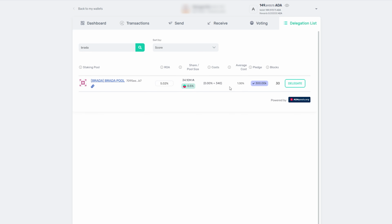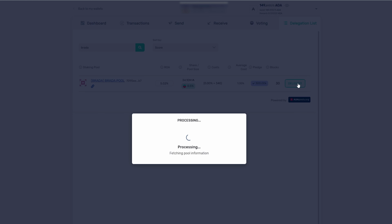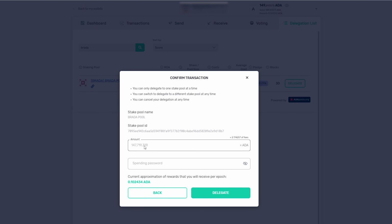So I will just go over here, and all you gotta do is click on delegate. Now the minimum to delegate is 10 ADA, plus there'll be a 2 ADA. It's not a fee, but it's kind of a security key that gets locked in until you undelegate. But I'm just going to say delegate. So we can see here that of my 149 that I had, I will only be able to delegate 147 because of the 2.17 fee. So that's because of the whole creating of the staking key and the security key and whatnot. Okay, so it's asking me for my spending password. So I'm going to enter that spending password in here. And then from there, you just click on delegate.